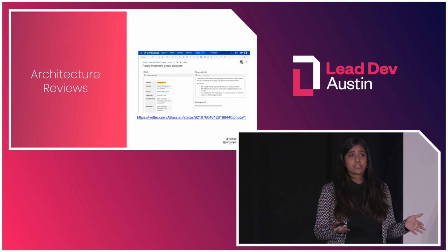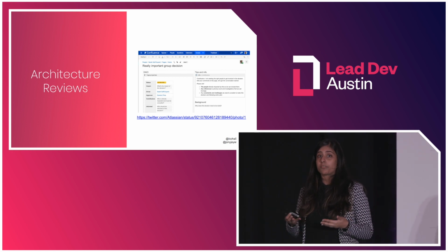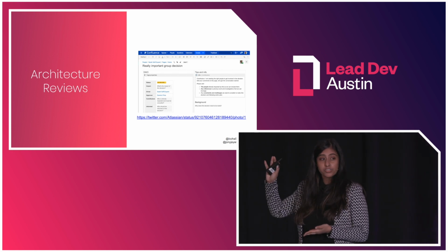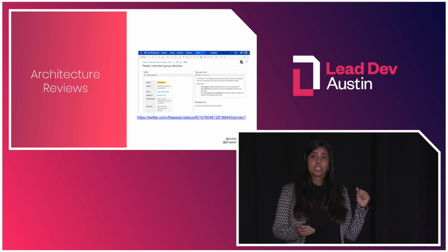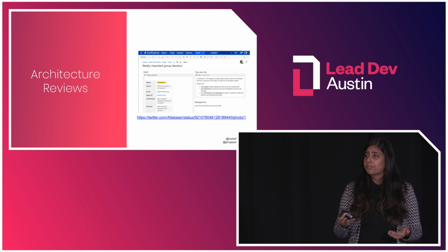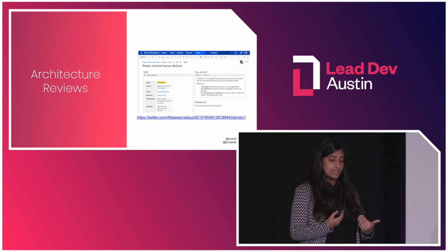Architecture reviews are fairly self-explanatory. When teams come up with a spec and want feedback, or if we use the DACI format, which is a decision matrix by Atlassian, which has been really good for making decisions for our team, they can add us to those if they want feedback. Again, we left it up to the teams to decide whether they wanted to involve us in this process.